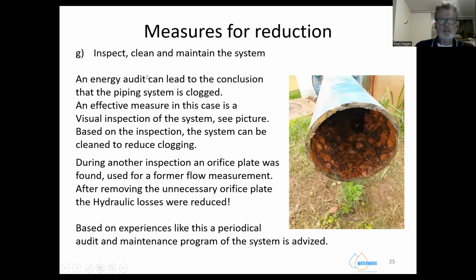Now, inspection, cleaning, and maintaining piping systems and pumping systems is very important. Like what I found in Malawi, a pipe with a lot of clogging inside. So inspecting, auditing, and maintaining your systems can also reduce your energy consumption.